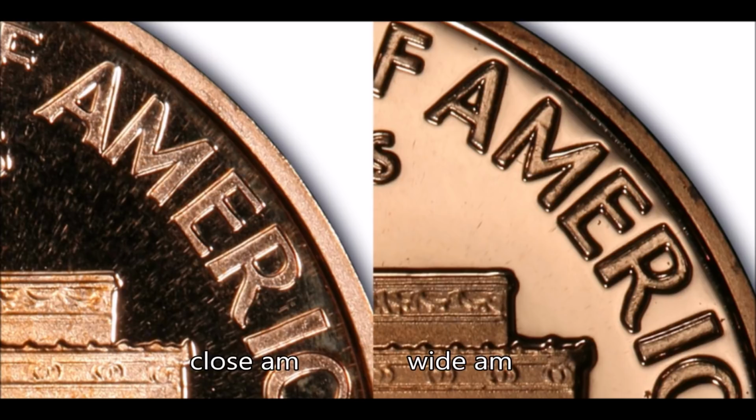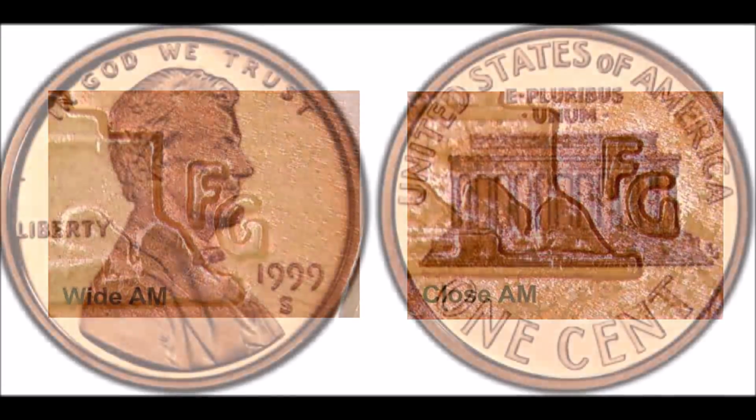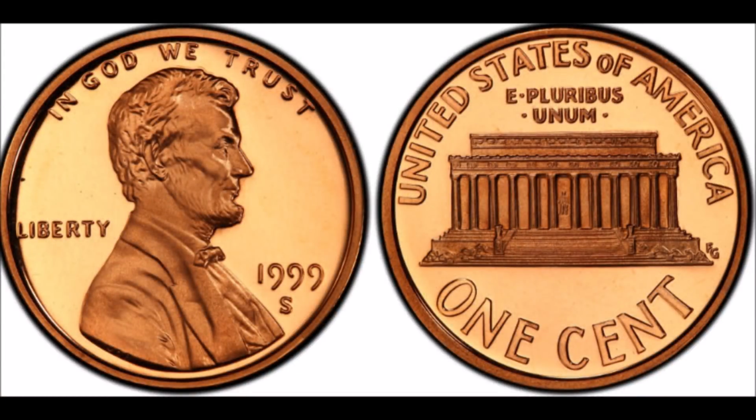Now, one of the things when you are looking for this, first of all, you want to pay attention to the A and M in America. And if the A and M is almost touching, then you want to look down at the designer's initials. The designer's initials are different for the wide AM as opposed to the close AM. So pay attention to the A and M in America, and then pay attention to the designer's initials. And hopefully you can find one of these beautiful, wonderful, very popular varieties.